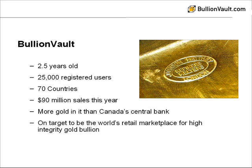Just to tell you where we are now. We've been around for 2.5 years. We've got 25,000 registered users from 70 countries, which Will said. $90 million in sales this year, and we now have more gold in our vaults than the Central Bank of Canada. In fact, we have more gold in our vaults than half the central banks of the world. I think we are on target, broadly, to be the world's retail market in high integrity bullion. And that, if you like, is our high upside.